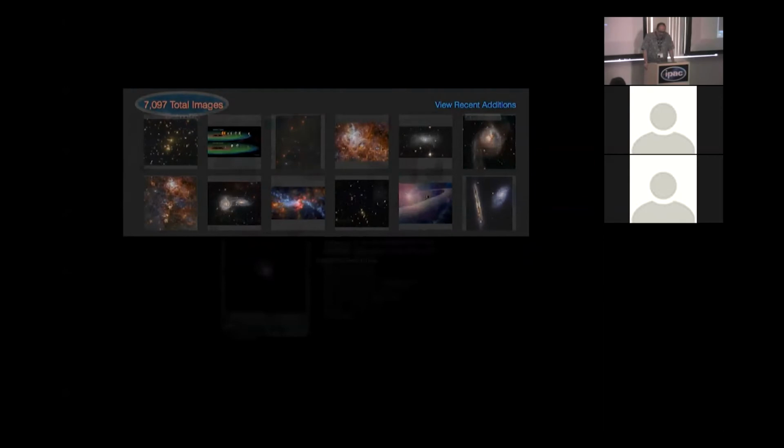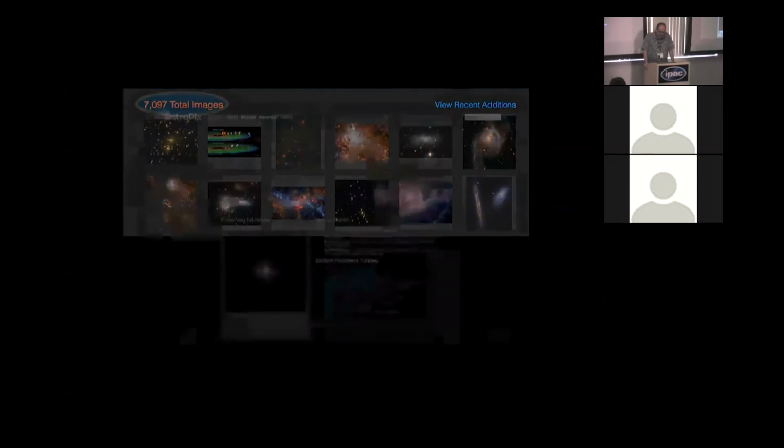The content for AstroPix comes from a number of providers, and the list is here. If your facility is not on that list, this is a part of the conversation we'd like to have with you this week: how can your public-friendly images potentially become part of this collection?